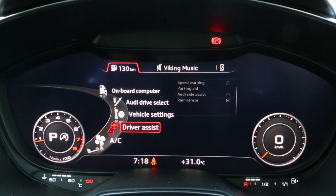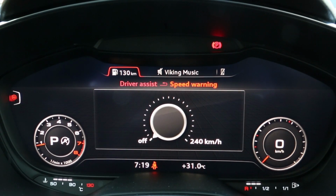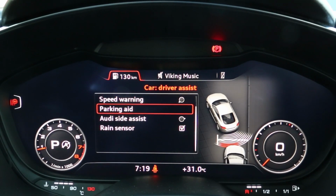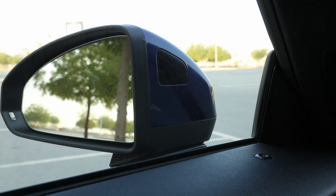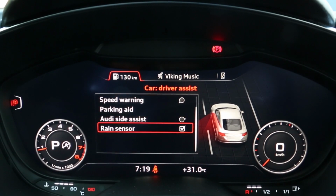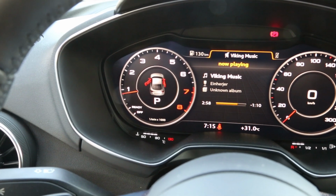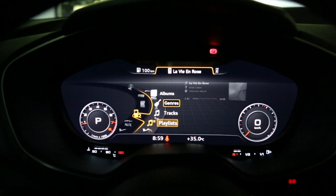I like it. Now from here you can control the car settings. For example, if you want to have a speed warning, if you want to control the driving assist systems. For example, you have the blind spot notification where it blinks on the mirror to notify you about any car in the blind spot. You have other settings that you can choose. You can switch between kilometer and mile, between gallon and liter. It depends on what you are used to. You have many notifications that come here. You can control your music, your phone, and so on.